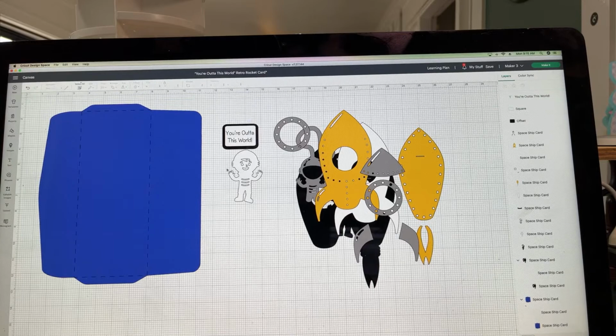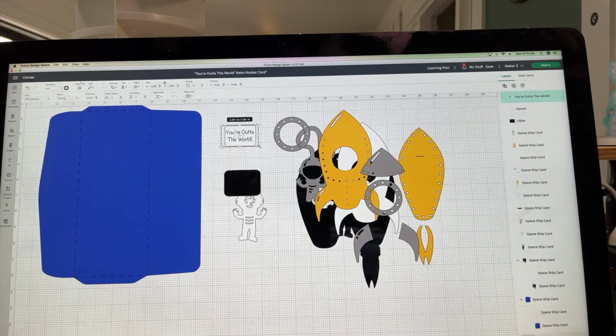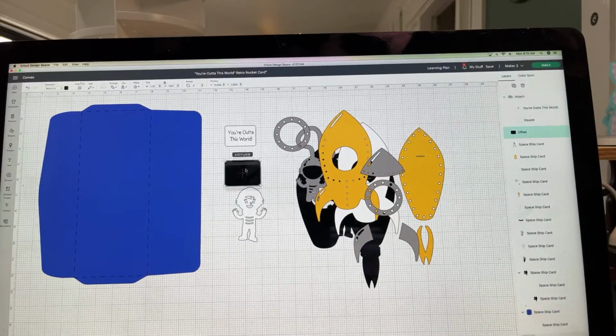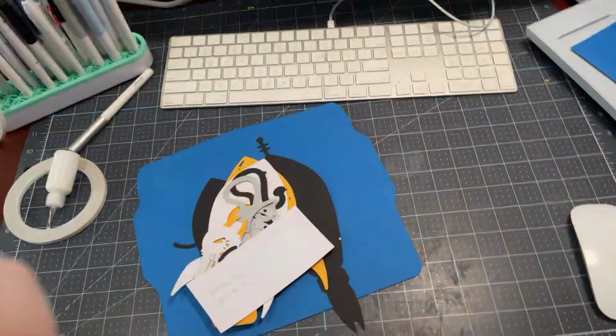You see that? And once you have it the way that you want it, and by the way, this font is called BFC. Basically, it is a writing font. So once you have it where you want it and it's the size that you want it to be, you will then group or select both of these and come down to the bottom here and do the paper clip or attach. And then pretty much all this is cutting it out and putting it together. So we're going to do that. I'm tongue-tied today, you guys.